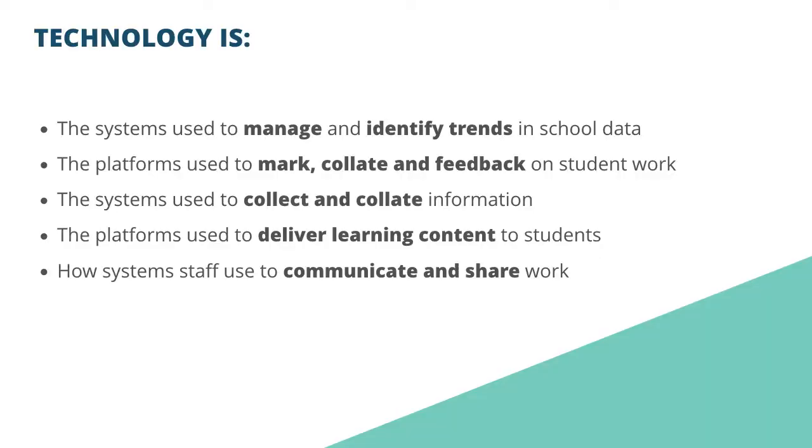And if we were to sum it up in context to a school, we would say that technology is the systems used to manage and identify trends in school data, or it's the platforms used to mark, collate, and feedback on student work. You might also look at it and think it's a system used to collect and collate information.